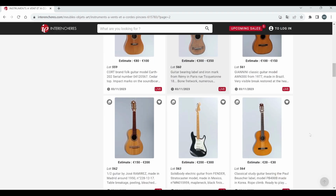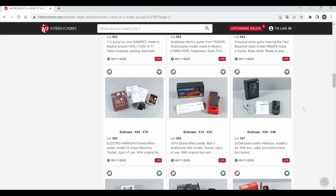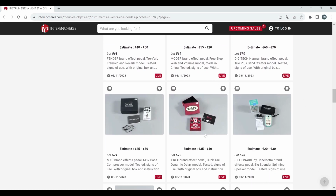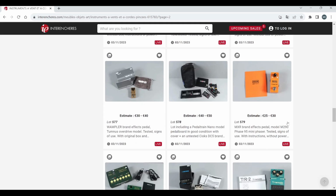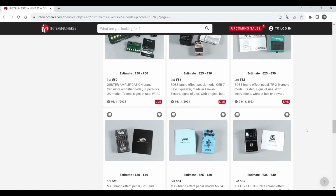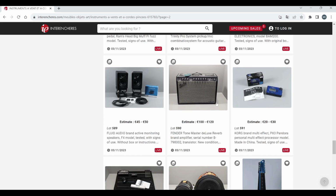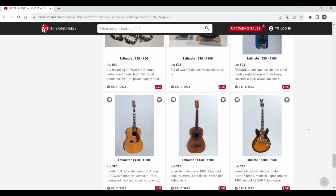Giannini classical guitar there. Half-sized guitar by Jose Ramirez. Fender Strat guitar there from Mexico. Another classical guitar, some pedals. We're not going to go too deep into these. T-Rex, so good, nice pedals there. CMXR stuff, all the classic stuff that you would kind of expect. Fender amp there. A few more guitars.